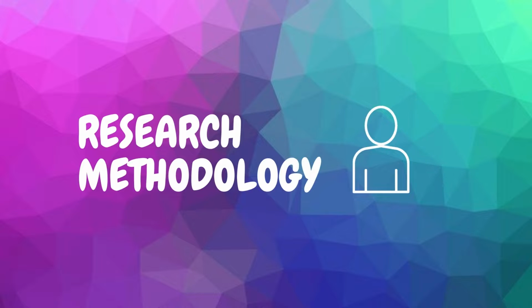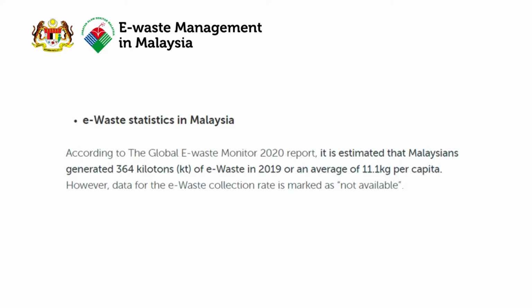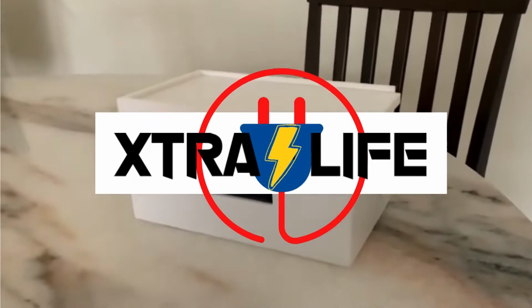Research methodology. Data shows that total energy consumption in Malaysia has increased from 1991 until today. This proves how electricity plays an important role in our economy and era. According to the Global E-Waste Monitor 2020 report, it is estimated that Malaysians generated 364 kilotons of e-waste in 2019. So, our invention solution is Extra Life.